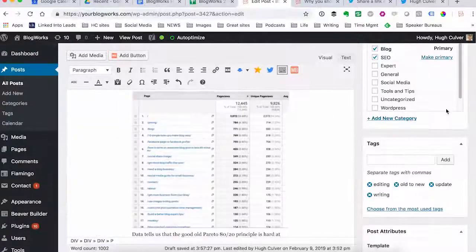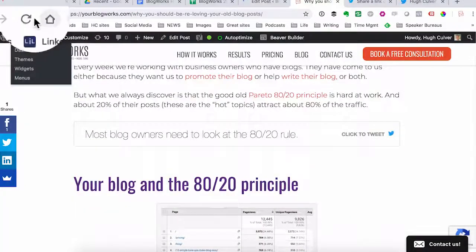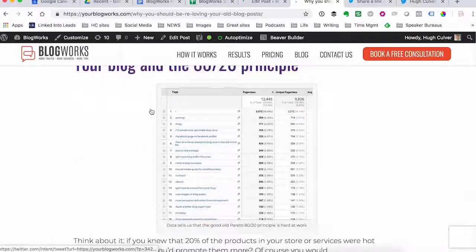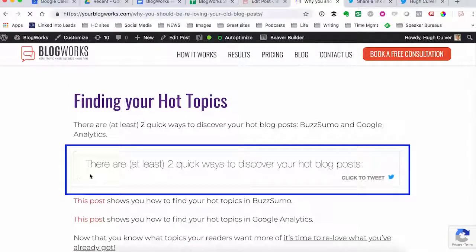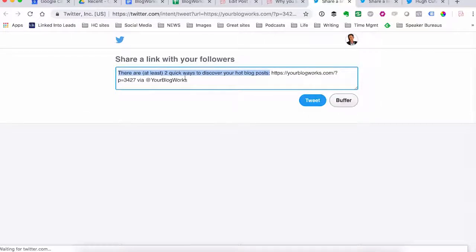So now if we go and update this blog post, and then we go over to this blog post where I'm displaying it, we update it, we should now scroll down and we should be able to see that new click to tweet is ready to go. And there it is right there. There are at least 2 quick ways to discover your hot blog post. And if I click on it, it's going to prepare a new tweet.